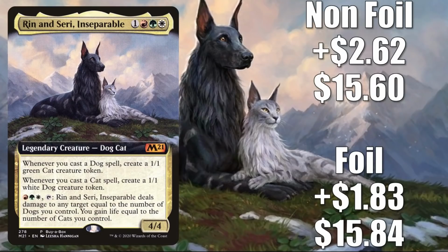Number 3, Rin and Seri, Inseparable. The foil buy-a-box promo is up $1.83 to $15.84. That is a 13% increase. The non-foil copy, which you would find in collector boosters, is up $2.62 to $15.60 for a 20% increase. So this is a very popular commander and occasionally does show up in the 99 of a few other builds. However, last week Commander's Quarters did a video highlighting a cat commander deck, and this card was used as the commander. That alone could have brought some more attention to it.